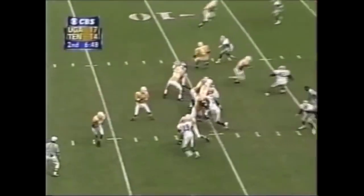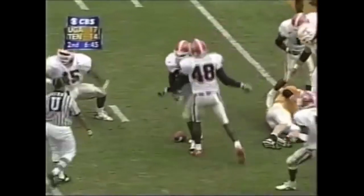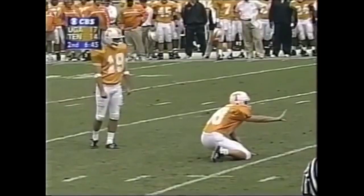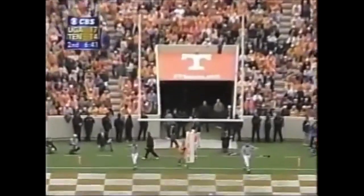Witten in motion. Casey Clawson through protection, throws incomplete. Boy, a tough, dangerous throw. Witten attempt. Alex Walls, the kick is away and through the uprights.